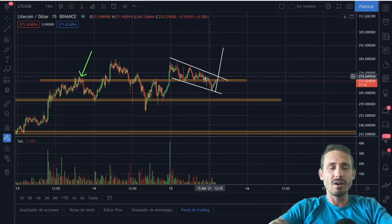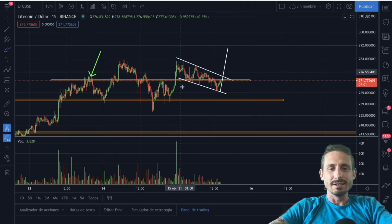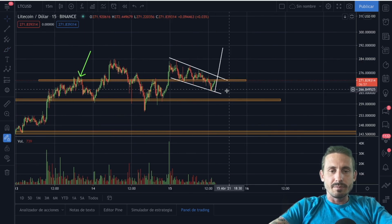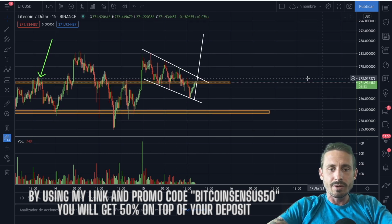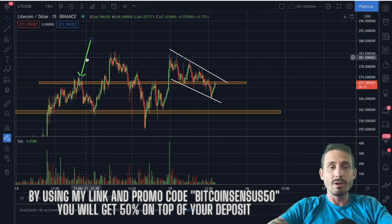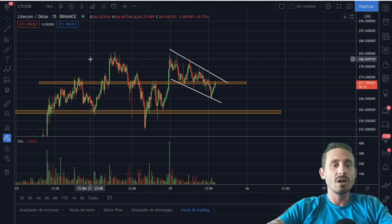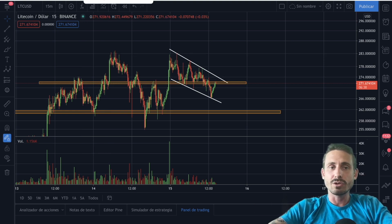You know, it's very long. I know it's very extended, and we're also creating this double top. Very difficult to see what's going to happen. But if we break this resistance point, this is going to be really good for Litecoin. Okay, so this is what I got for Litecoin technical analysis. This is only my opinion, guys. Remember, don't trade because I told you. Look at the charts, put your own lines and make your own decision for any trading purposes.